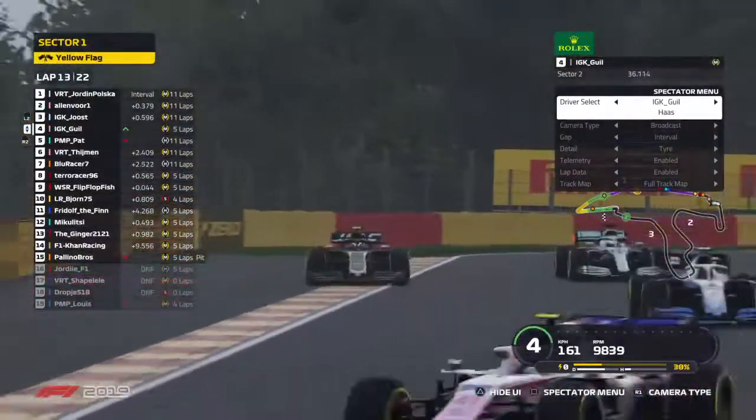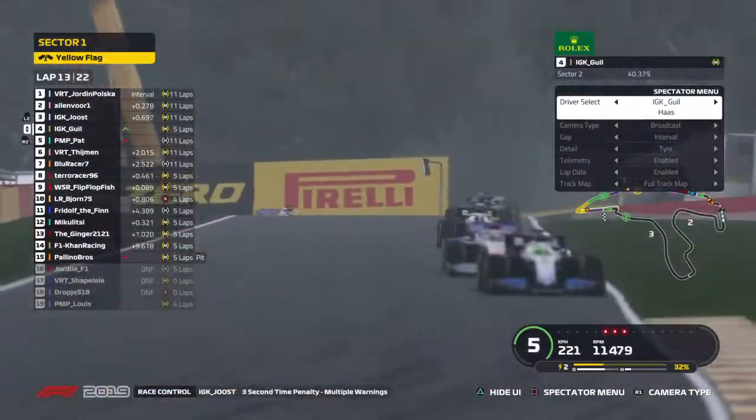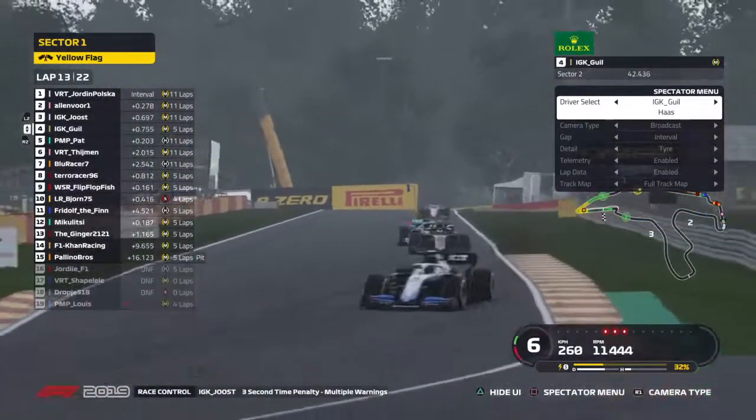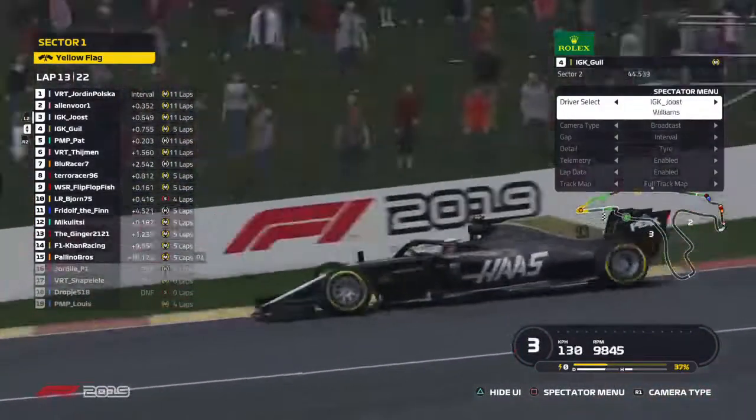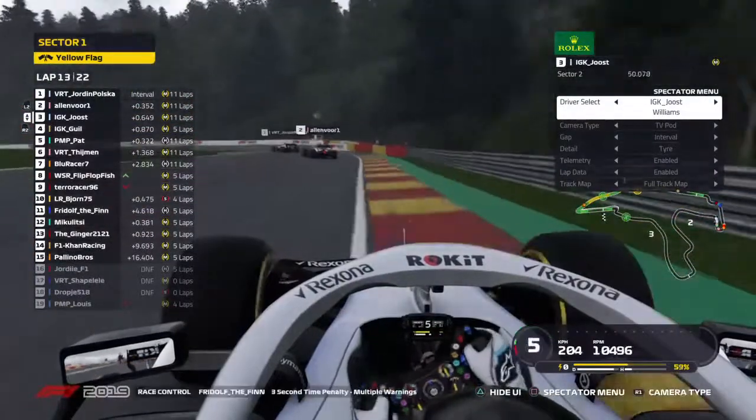No, not easily. Patrick's making it really hard for him. He's going to hold him around the outside, and that switches to the inside for Gil to take P4 in this race. His championship rival is just up ahead of him. He took a time penalty there.